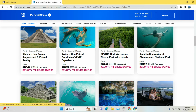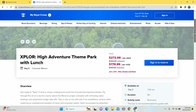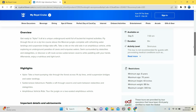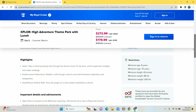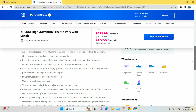Then you get the VIP dolphin experience. If you want to do some zip lining, $300 per person. A little cheaper for a kid, actually a lot cheaper, 33% off. 178, leaves at 7:30. It's 9 hours. Minimum age is 8, maximum age 70, minimum height 43, minimum weight 80, maximum weight 300. And there's 14 zip lines, and you can paddle raft, tour the jungle, and it's a 45-minute ferry ride plus some other details noted here.